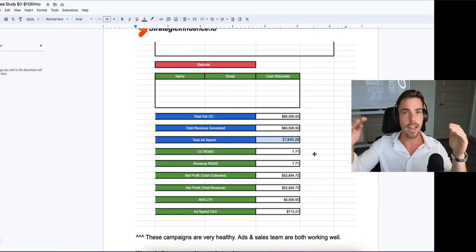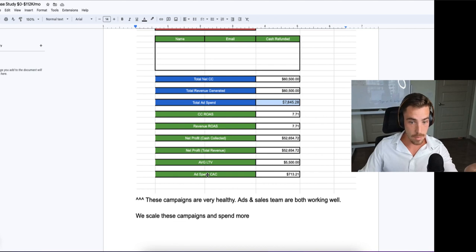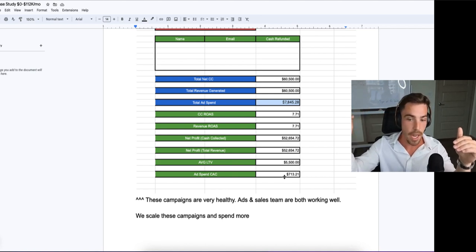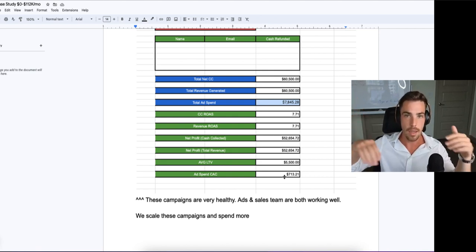Until the campaign breaks, right? Until we see diminishing returns. At a certain amount of ad spend per day, this cost of acquiring a customer might shoot up to $2,000. That's the point where it's starting to break. So we know at that point, we can't really spend more than $500 a day on this specific campaign, because the cost of acquiring a customer was really good until we tried to scale past a certain point. This is how you think about making decisions with ads, right?